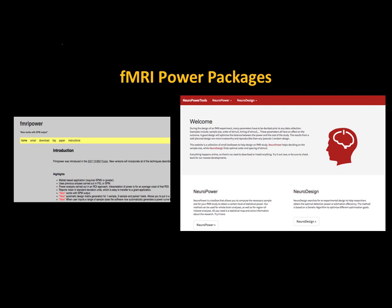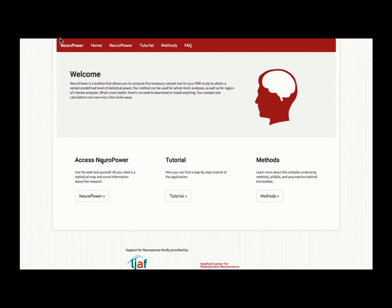The newer option, which I'd recommend, is something called NeuroPower Tools. It's all online. Very useful. You just upload your data or you get it from some other website, and it will generate power curves, which you can look at later. Okay, so here's a brief screencast I made about how to use it. So they have a tutorial. They tell you how they do all their methods.